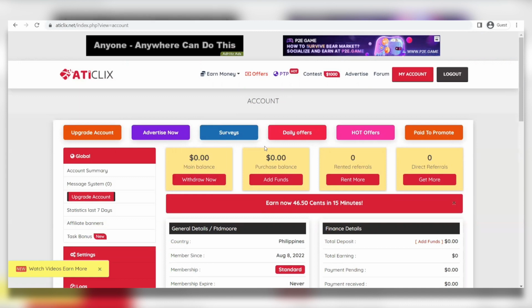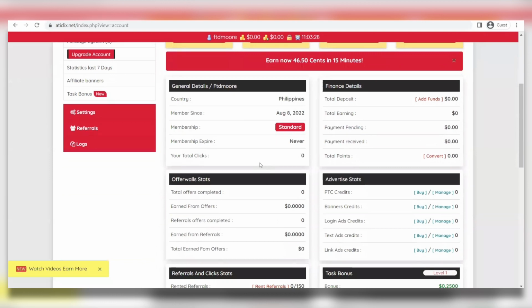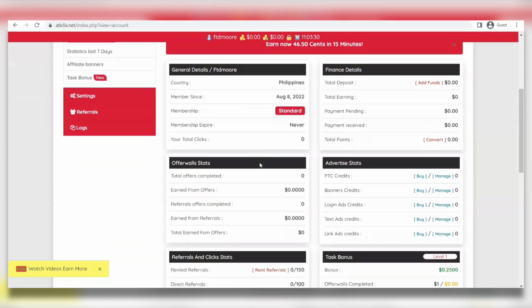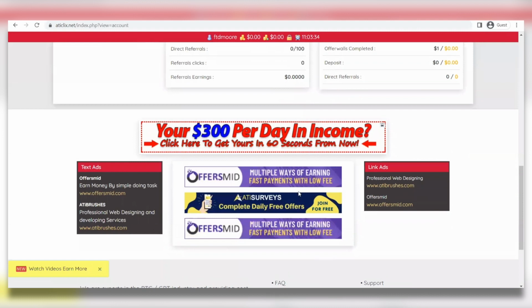I'm going to be showing you an exclusive bonus tip that I always use to make a lot of money. So what you're going to do is scroll down below, and you're going to see these banner advertisements. This is one banner ad, and this is another. When you click on any of them, you're going to be able to make a lot of money.